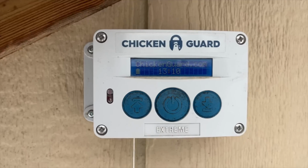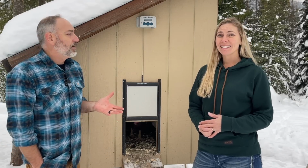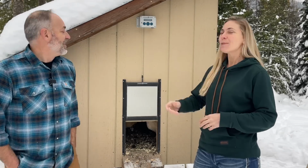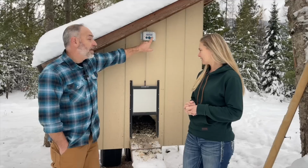Another great gift for your homesteading family member would be an automatic chicken door. It was super easy to install. We did a whole installation video on this thing. It didn't take any time at all. No, and you guys, I really just love being able to program it and not have to come out and open it up every morning and close them up every evening. It just is automatic. But you can also manually open it. There's buttons right here to manually open it as well. Yeah, like that.